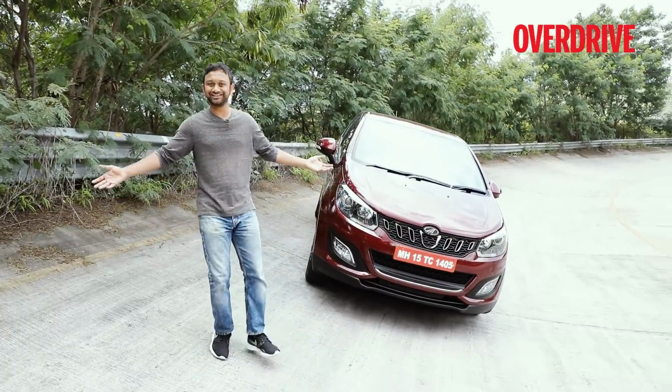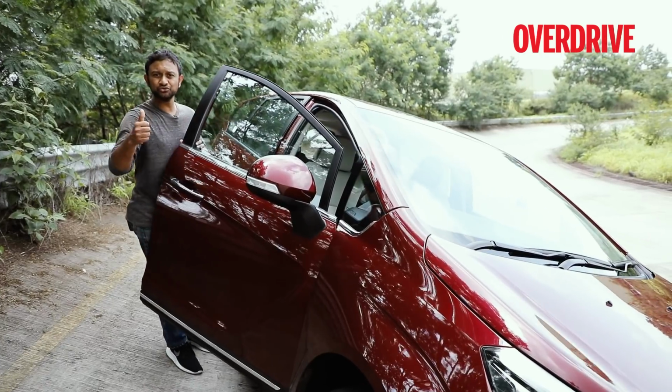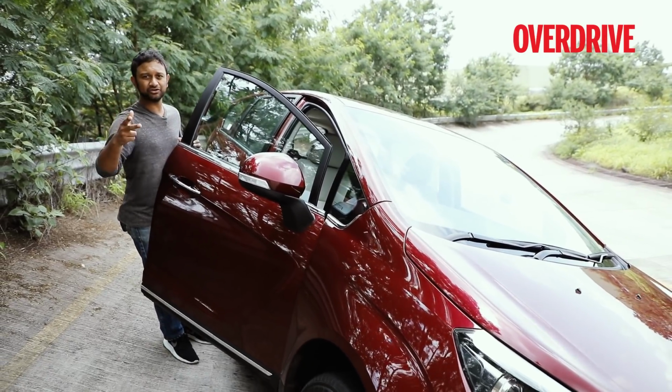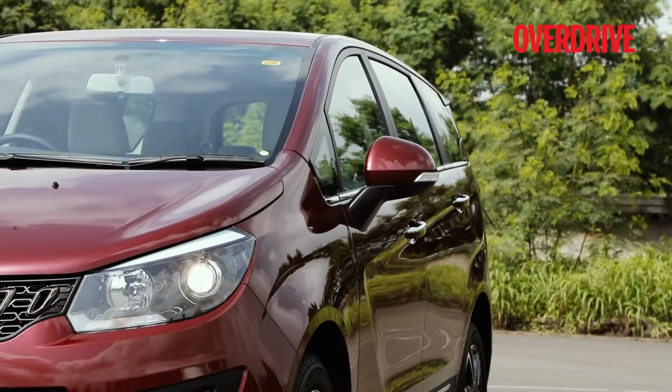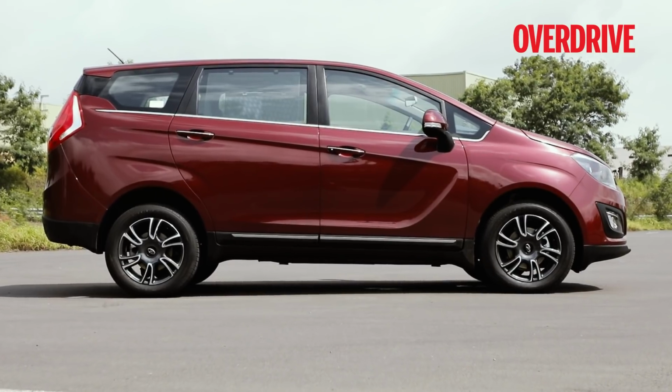Obviously, it's a test track. We're going to drive it and see just how good this all-new car on an all-new platform with an all-new engine is. But before we get to driving the all-new Marazzo, here are some of the details we think are worth knowing.